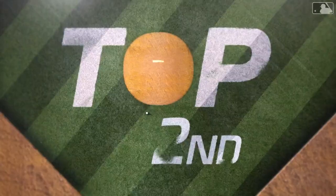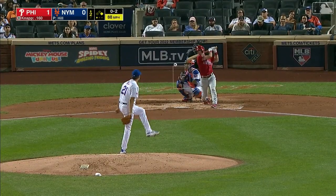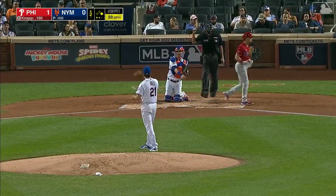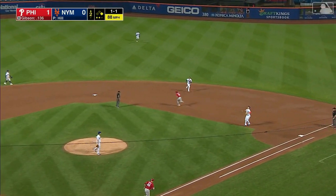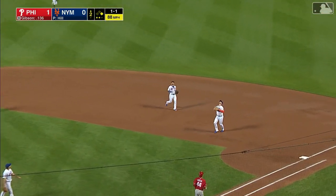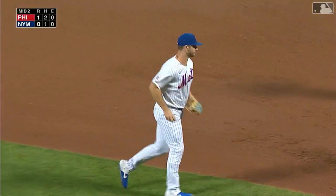Knapp batting right-handed. He's hit 160 this year. Two balls and two strikes on Knapp, the pitch. Swing and a miss, strike three. A high fastball from Rich Hill. That's his third strikeout tonight. There's two down in the second. Pitch to Gibson is popped up. First base side, Alonzo calling off Baez, and Pete makes the one-handed catch to end the inning.